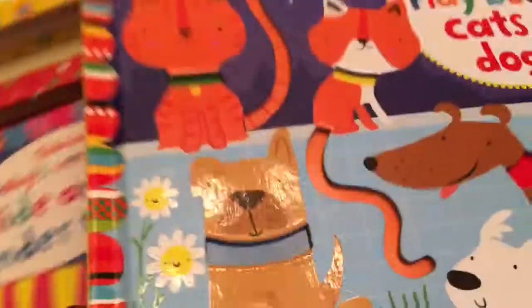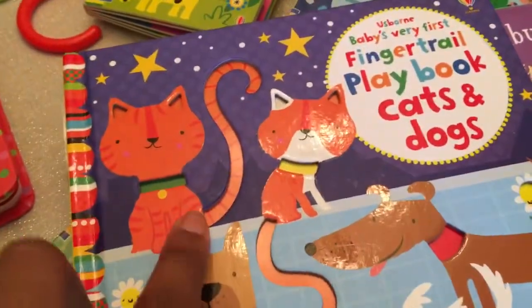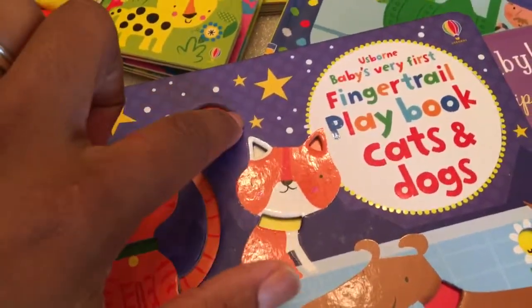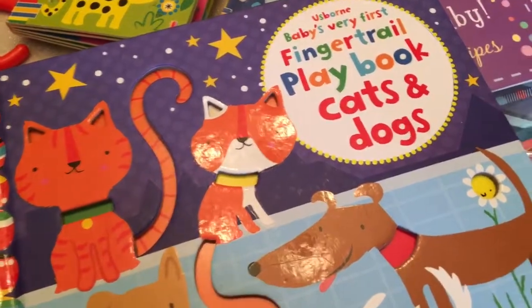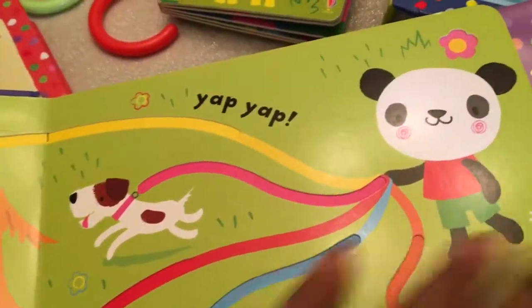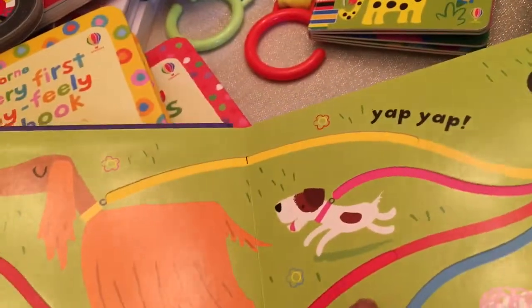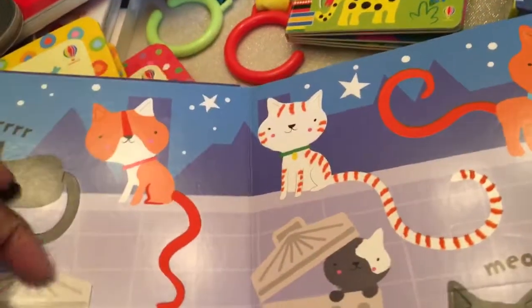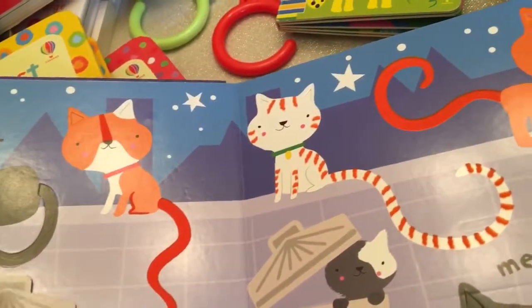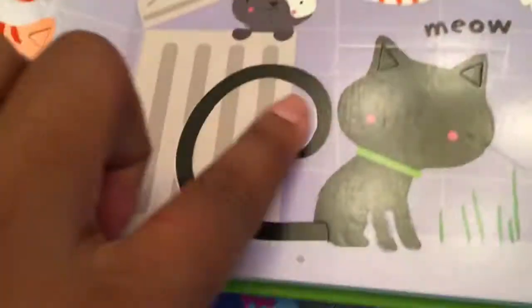We have a couple of these, the baby's very first finger trail books, which have these little grooves in them that they can follow with their little tiny fingers. This is a good early activity for the babies, just that texture. It has a little bit of flap to it, but not a whole lot of flaps because at this age they have a tendency to tear the flaps. But what I found was when my son was really little, he couldn't really even find the flaps. He would just do the finger trail, and then he found the flaps when he got older.